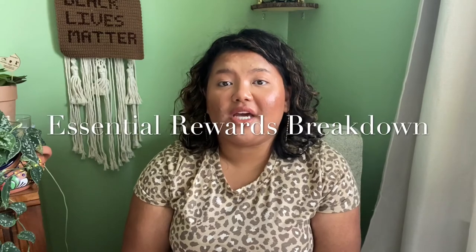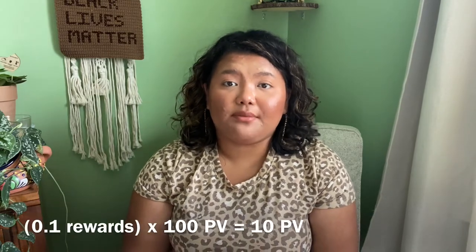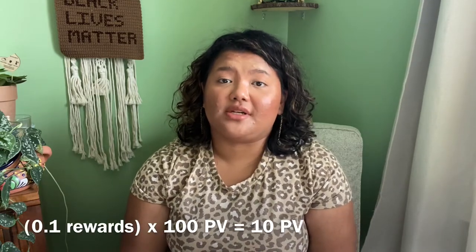For example, Walmart will not reward you for buying, you know, a bottle of laundry detergent for your baby, but Young Living will. So with Essential Rewards, you get 10% off within your first 3 months back in points. So how that works is one PV is approximately $1. So for example, if you buy $100 worth of stuff and the $100 is 100 PV, then you will get 10% back in PV. So you will get 10 PV back, and you can use that towards another purchase at a different time.